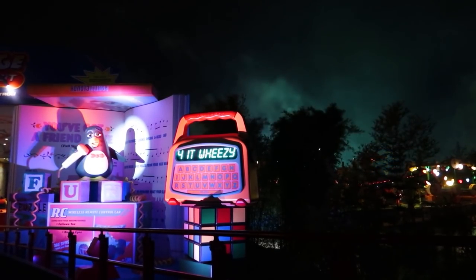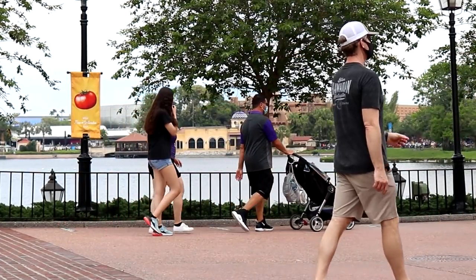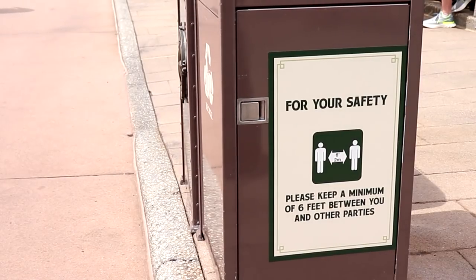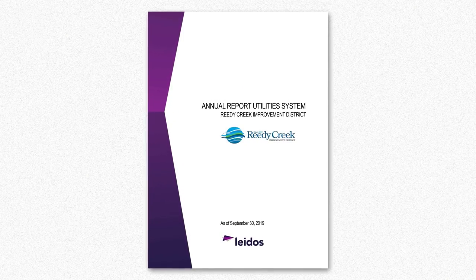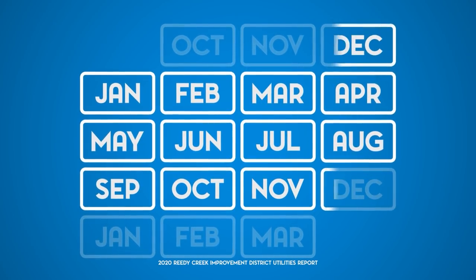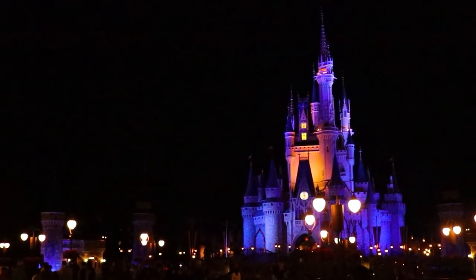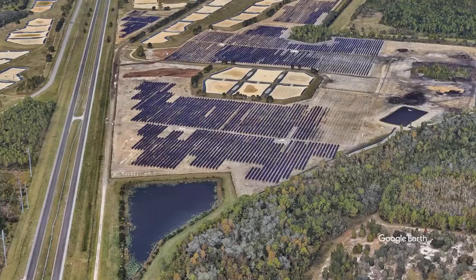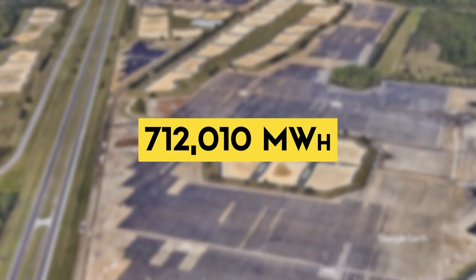it's coming from. Now, 2020, for obvious reasons, is an outlier when it comes to utilities, what with the resort being shut down for a number of months. So instead, I took a look at the 2019 Reedy Creek Utility Report. Reedy Creek's year runs from October to September, so for the purposes of this video, I just looked at March 2019 to September 2019, since those were the months that the solar farm was operating. Reedy Creek sold 712,000 megawatt hours of energy.